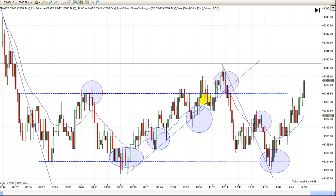But it looked tempting to me, and I took it myself, so I wouldn't be surprised if any of you dropped me a line and said you got caught in there too. And hopefully you were smart enough to realize that when you started seeing these overlapping bars, whether you entered here or here, it gave you a chance to get out with a tick or two or three right in here.